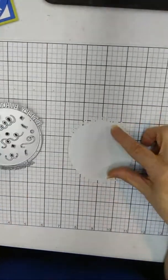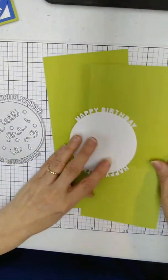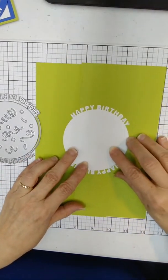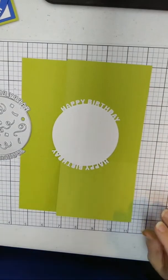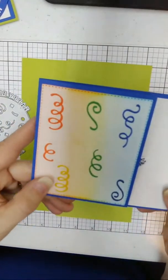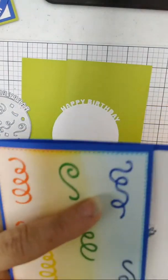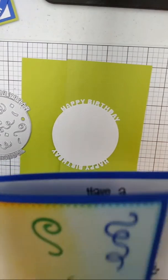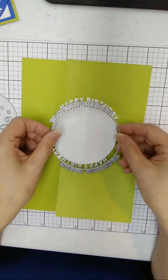And to make the piece that I have here, we're going to take out that center. I'm going to put that green behind there so you guys can see that better. The confetti, when you die cut it, makes really pretty confetti for you to put on a card. You could even die cut that and drop it into a shaker box, but we didn't use it tonight. I just took this and we've die cut this.